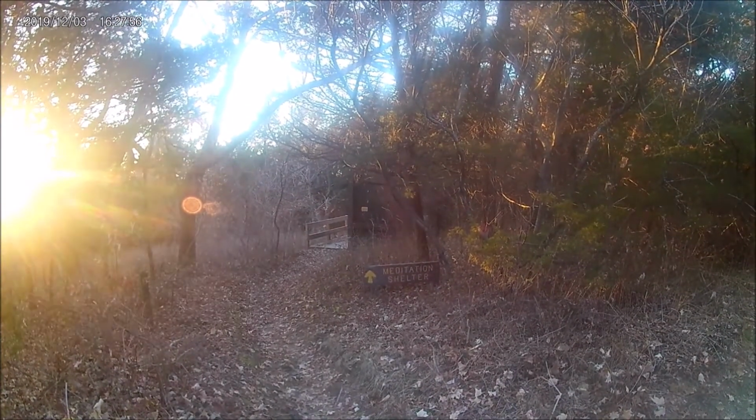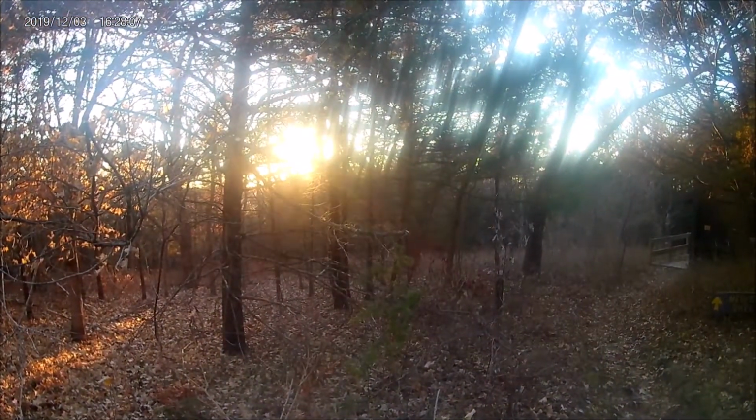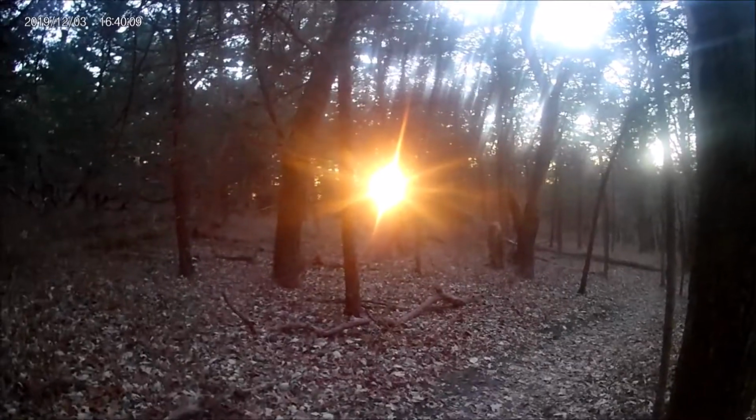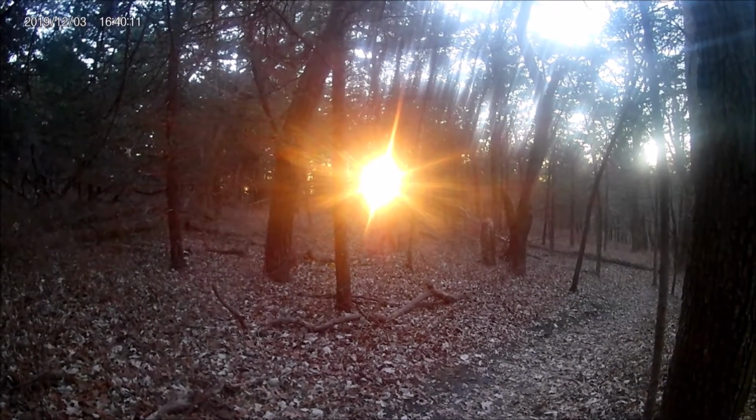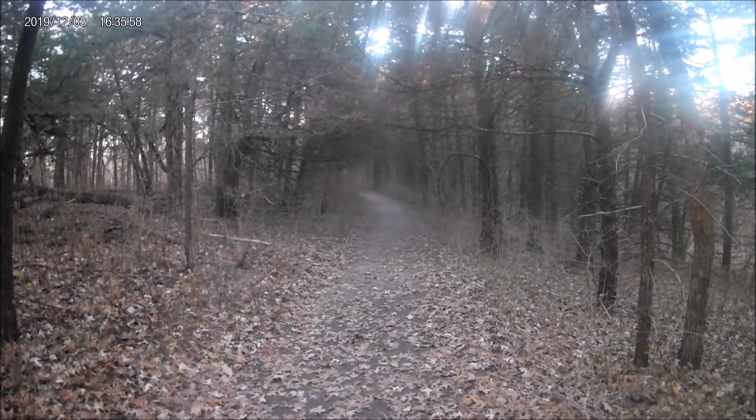This is a view of the meditation shelter. The meditation shelter is kind of set off along the path where you have a chance to go and look at nature and relax, meditate. Here, as you can see, you could watch the sunset. You could probably be up early and watch the sunrise from that location. So, a nice little secluded spot to take in some nature.